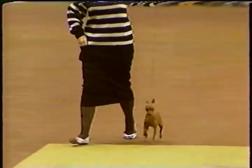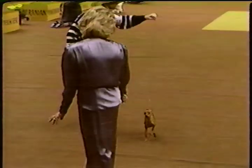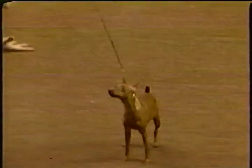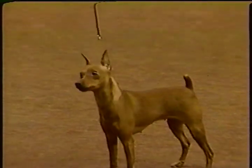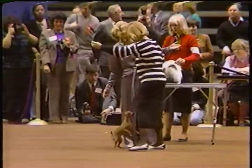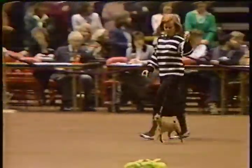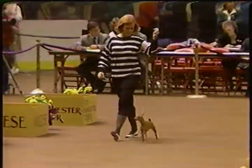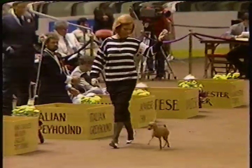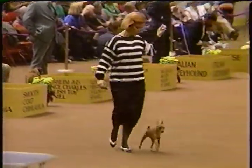Now, Bob, we're looking at the miniature pinscher. She's judged the miniature pinscher on the table, and now we have two redheads, a redheaded handler and a redheaded dog going down the line. Now, did you notice the gait on that dog? It is also, like the Italian Greyhound, a Hackney-like gait. Hackney-like action, front legs, see? And when the dog just sort of jumps like that, is that considered part of the personality? Oh yes. They're baiting the dog, and the judge is just checking.